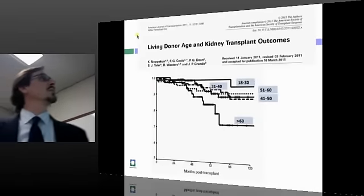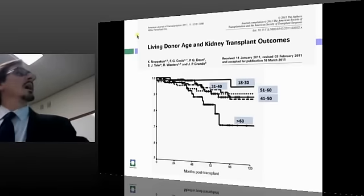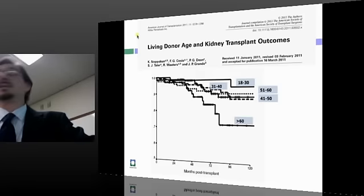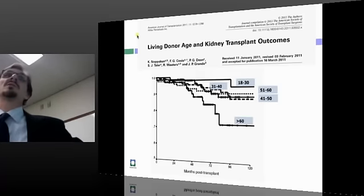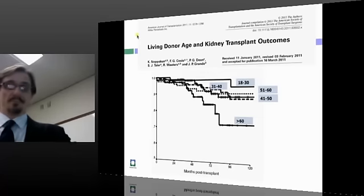Later on, the same group went and looked at the outcomes of these kidneys in relation to graft failure. And as you can see here, this is the same data basically published a few years later. And now, instead of showing GFR on the recipient, they are looking at the graft outcomes. And you can see that if you receive the kidney from an 18 to 30-year-old guy or lady, after you adjust for everything else, you are much more likely to have a better graft survival than if you receive an older kidney.